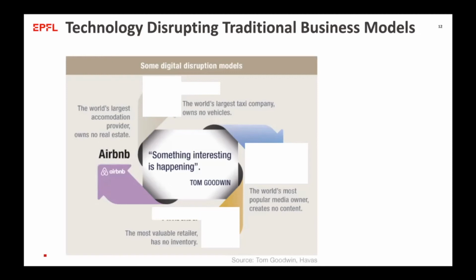Similarly, what is the world's largest taxi company that doesn't own any vehicle? And again, I'm sure you have used it before. What do you think? Erwin, absolutely right. And now we have several coming in. All of you are absolutely right. It's Uber. If you think about it, again, a crazy movement.